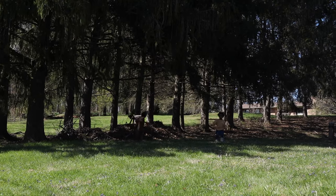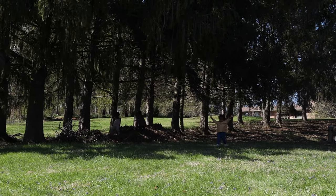I want to cut some of these trees down, bro. Oh, my God. I want to see us on my land. I think they look pretty. I like them. We haven't had a mailbox. I don't know what happened to the mailbox.